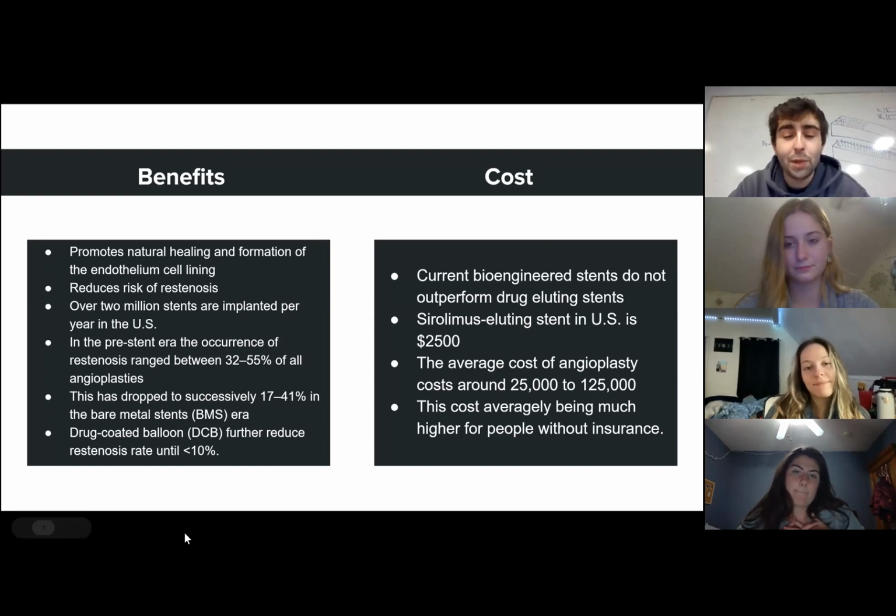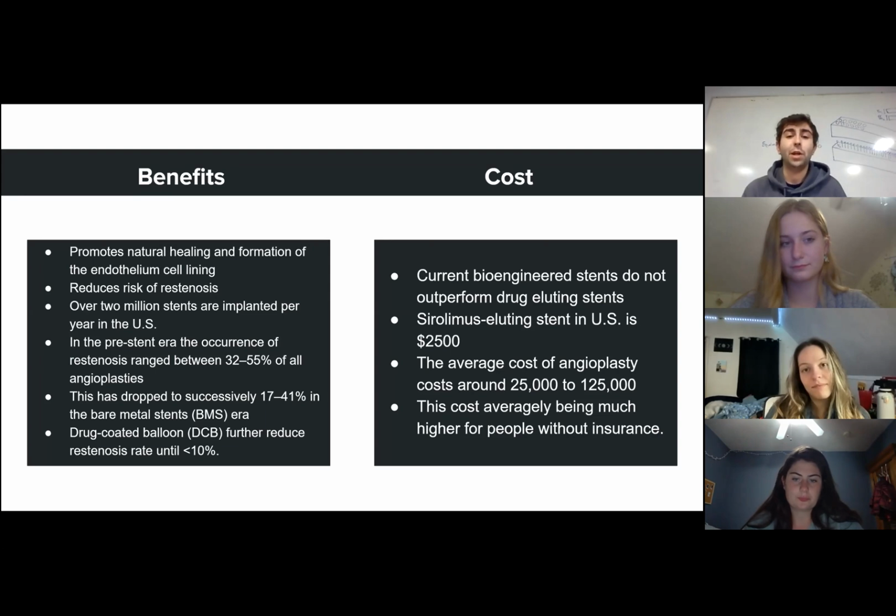Our bioengineered stent is made to promote the natural healing and formation of the new endothelium cell lining. This is done by capturing endothelial progenitor cells and triggering a response that creates these CD34 antibodies to recruit these epithelial cells. A new cell lining will in turn be created using these immobilized antibodies using the EPCs, inflammatory cells, and platelets within the blood. This new cell lining will in turn reduce the risk of restenosis as well as thrombogenicity as the new layer of endothelium is created. So the development of stent technology is really important as there's over 2 million stents that are implanted per year within the US.